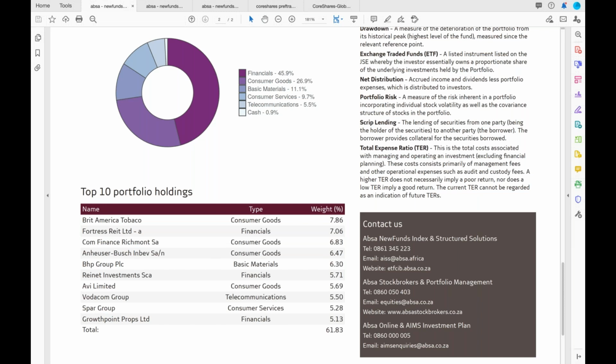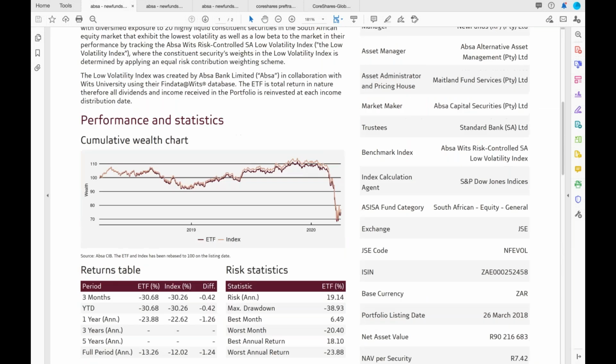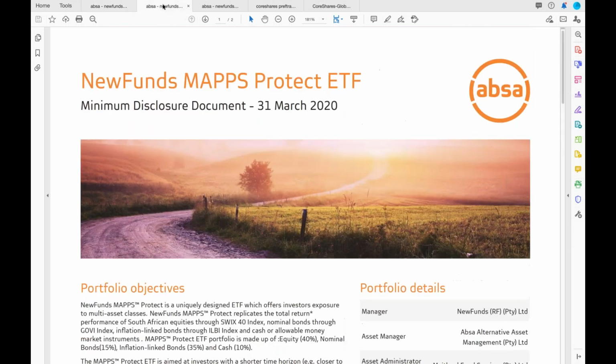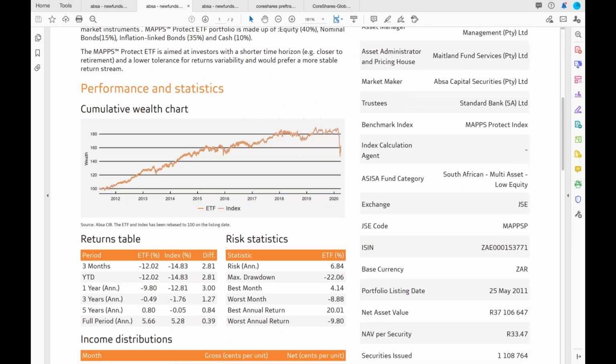Now, obviously, the volatility spiked pretty much across everything when we saw the collapse in Feb and April. I've got to say, if I was looking for defensive, I'm not convinced that a low volatility ETF would be necessarily where I would be jumping in straight away. The MAPPS Protect is an interesting one, also for MAPPS. So MAPPS is, in essence, a balanced fund, but an ETF balanced fund.